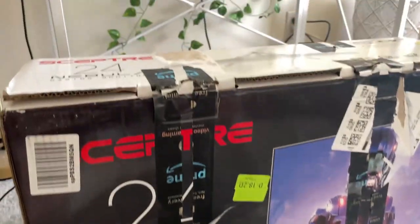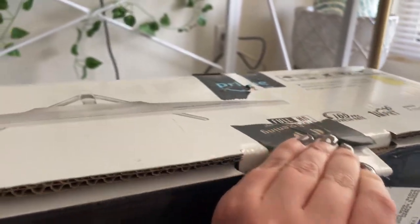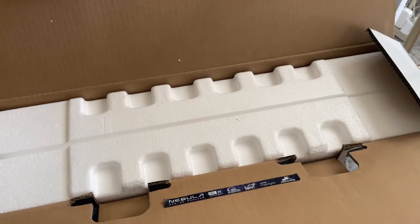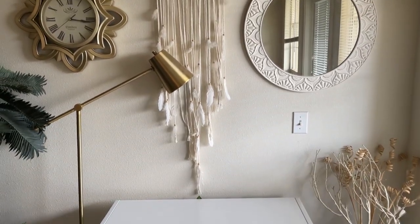So my monitor box came pretty beat up, but I decided to purchase the Sceptre 24-inch Nebula monitor in white, and I chose this monitor not only because it matches the aesthetic that I'm aiming for, but it also has a blue light filter built within. The filter provides more of an orange glow across the screen, which makes the colors appear softer and warmer, which in turn reduces eye issues and headaches.